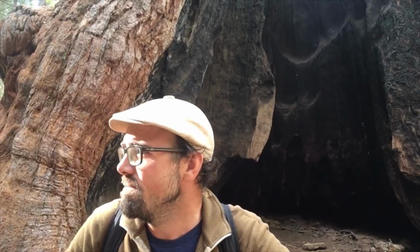I think seeing giant sequoias like this, I have it in my top 10 things to see in the world. You know, everybody's different, and everybody finds different things beautiful, but I would put this trail in this park in my top 10 most beautiful places in the world, and really special. And yeah, that's pretty much my video.